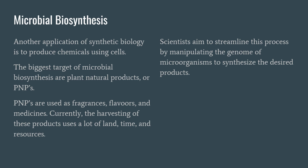They have shown that these microbes can actually produce these products at a higher purity than many plants can. So that means that these products being created by these microbes are actually more pure and have to go through less breaking down to get the pure substance.